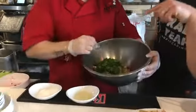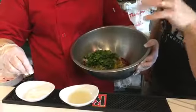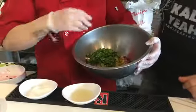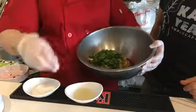Now your salt looks a little different than my table salt. What's special about this salt? This is kosher salt. Kosher salt. There we go. It's a little larger grind, and then that way you'll get little tastes of it here and there.